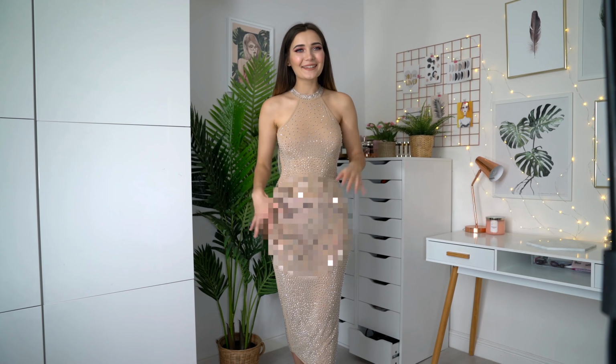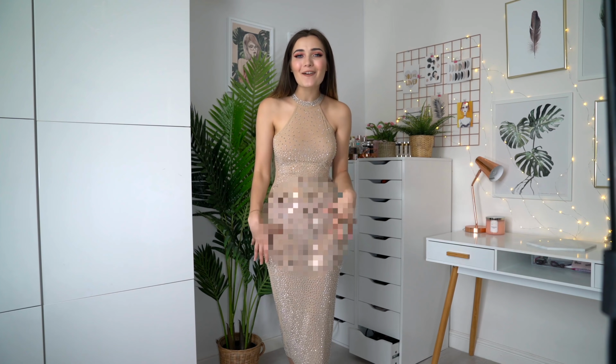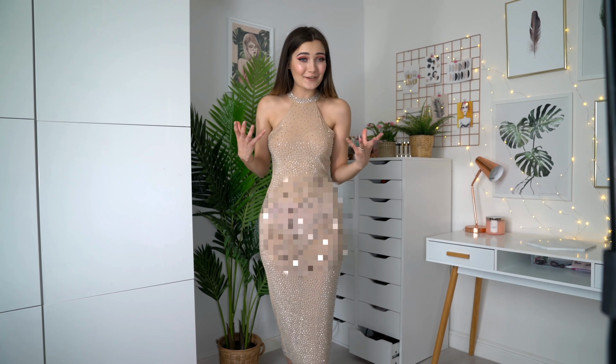So this is what the dress looks like on. I've got to say it's not as sheer as I thought it would be, but it's definitely still too sheer for me, so I am gonna end up blurring my bottom half because you can definitely see my underwear, but my top half is fine because I'm wearing a nude bra, so it's blending in with the rest of my skin tone.